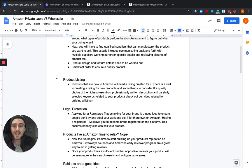It's not really the next step, but simultaneously, while you're working back and forth with the manufacturer, you're going to need to start thinking about a product listing. Like I had mentioned before, since this is a new product being launched onto Amazon, meaning it has never actually sold on Amazon before, you're going to need to take responsibility for creating a listing to sell this product under, okay? What is a product listing?